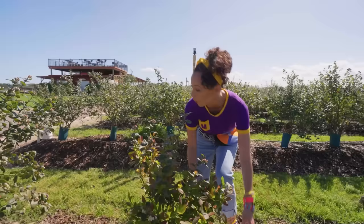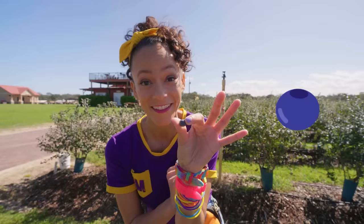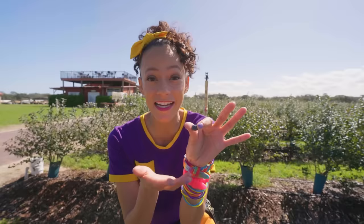Here, take a look. See how it kind of looks white on the outside? That's called bloom. And bloom is like a sunblock for blueberries. It protects it against the sun so the blueberries don't get too much sun.